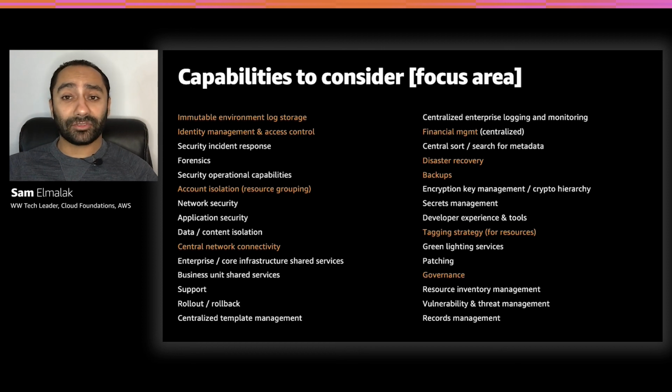Making sure we have a tagging strategy. I know of customers that years after they've started work on AWS still don't have resources identified to the appropriate owners because they were done before they came up with a tagging strategy. And it could be initially limited to the migration, as well as governance. What are the governance, risk, and compliance things that we need to have in place to move things to the cloud?